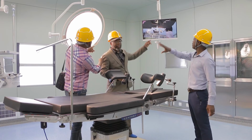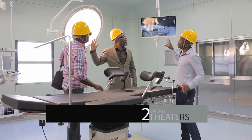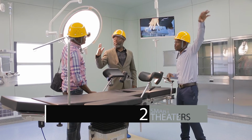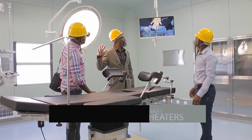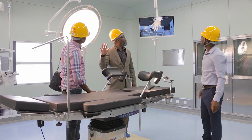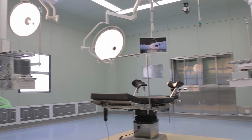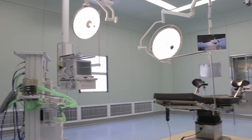Out of the 13 theaters that we have, we've got 2 smart theaters. When I say smart theaters, these are theaters that have video feed for the sake of telemedicine transmission. This is real-life video that is used for even student training. Students gathered up in one room, and then surgeons are performing their surgery there, and the students are following a particular case that is being conducted.